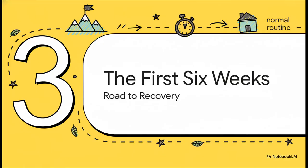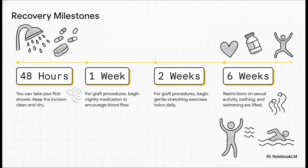All right, so now let's zoom out and look at the bigger picture, the first 6 weeks. I want you to think of this as a journey, and it's a journey with really clear milestones that are going to guide you right back to your normal routine. This timeline here basically lays out the whole path forward. After 48 hours, you can finally take your first shower.